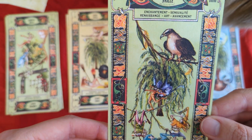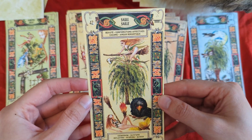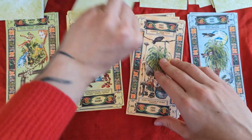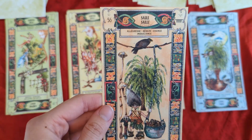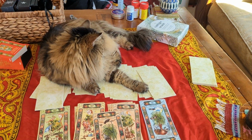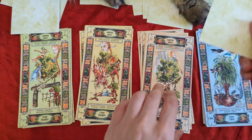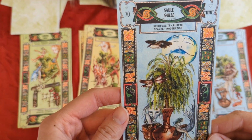So we have the 6, which is willow. I've got a cat who's peeking in on us here. She wants to join in. Fire of willow. We've got some broomstick riders here. This is what the cat's done. She's just joining us here. Sorry for the interruption. So that's the 6. Excuse me, cat. And the 6 of water.